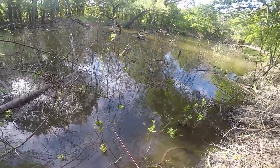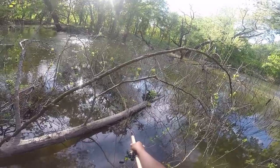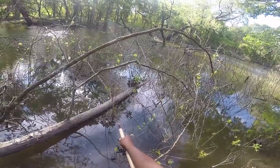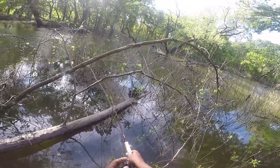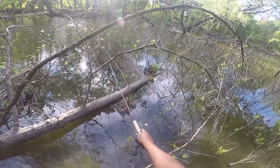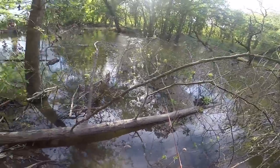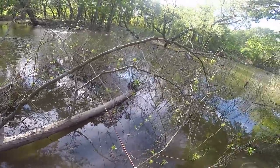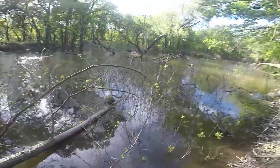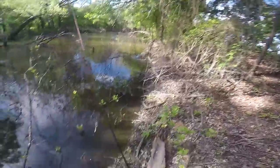I'm gonna find you. That's another reason why I'm using that heavier jig head, guys, so that I can punch through these little mats with no problem. See that? Goes right in. Sticking and moving. Gonna throw the backpack on, walk down a little ways, and we're gonna find somewhere to stop and hit it again.